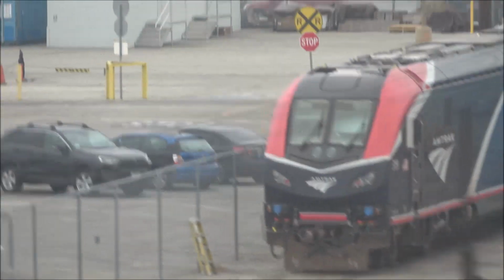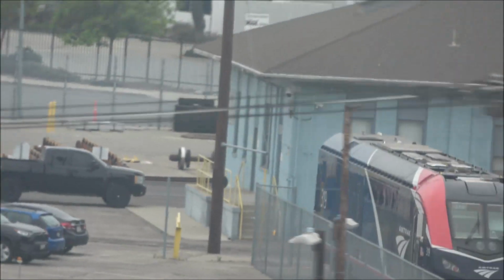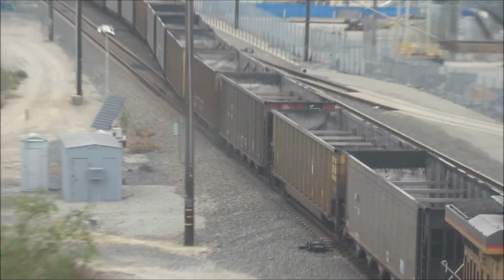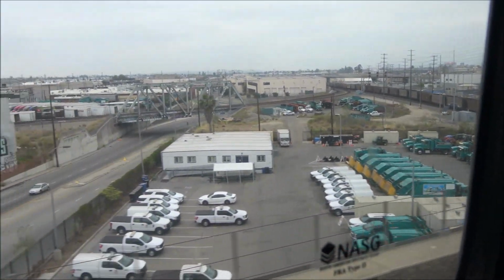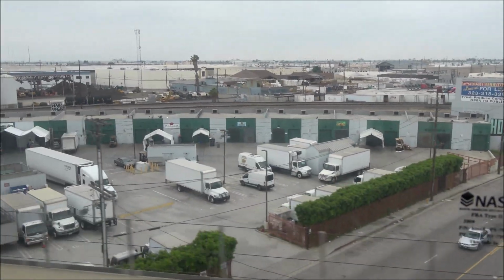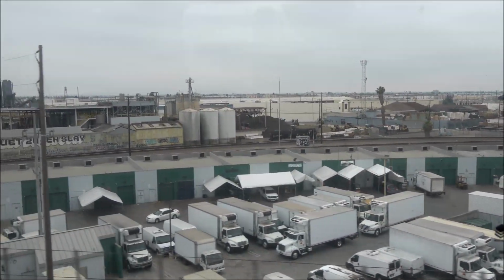Of note here is one of Amtrak's long-distance Siemens Chargers. These locomotives are being rolled out onto the fleet to replace the P-42s, and this is personally my first time seeing one. Amtrak's yard is full of a lot of equipment for the California services as well as long-distance trains. Immediately next to the yard is Redondo Junction, which is where we see a Union Pacific coal train passing underneath.